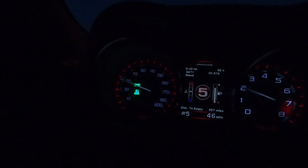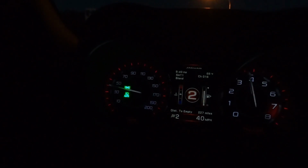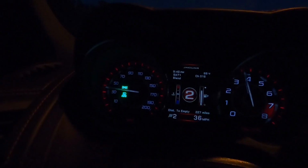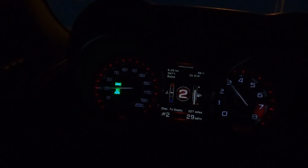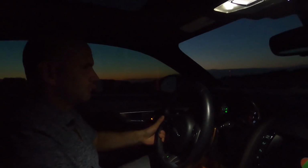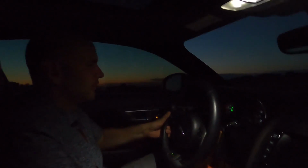And I will downshift to fourth, third. I'm at 4,000 RPMs, it's too high.